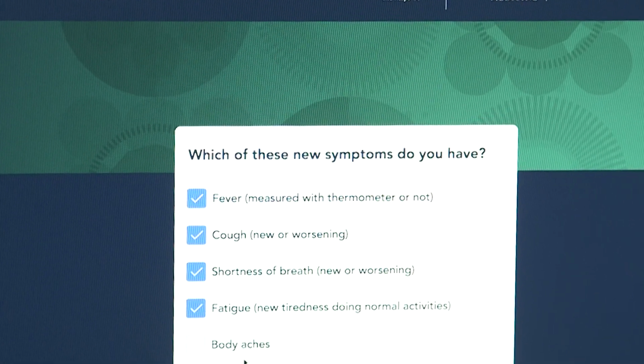I'm seeing it in the ER. I see people come in concerned that they have coronavirus, and then we find out that they have influenza or they have a common cold, both much more common than coronavirus. Everyone's had the experience of waiting too long in a busy emergency department. That is just going to be amplified now in the context of a COVID-19 pandemic.